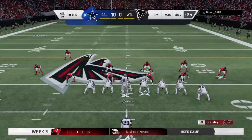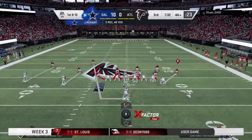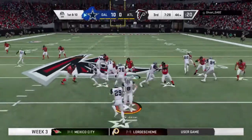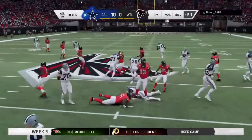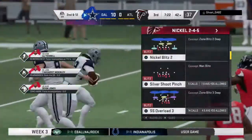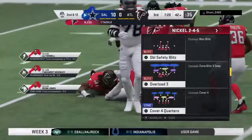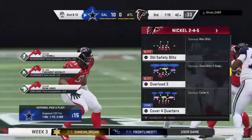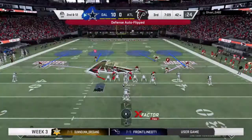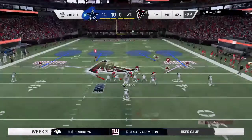Took just one play to move all the way to the 44 as they try again on first down. And again this time to the tailback. And he is met in his tracks behind the line of scrimmage. That's going to go as a loss of 2, and it'll be second down. Check 31, check 31.